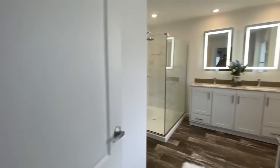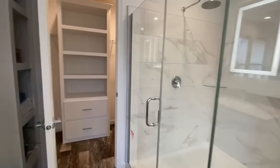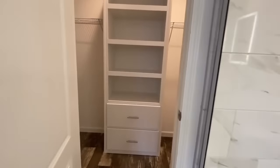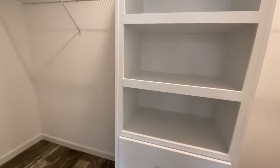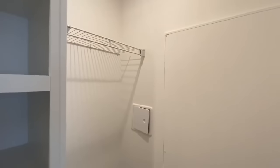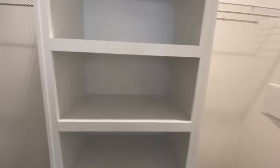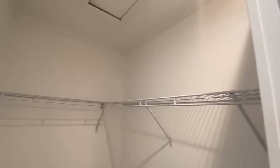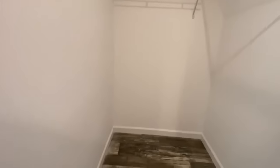And I like this because they bring it all together. And your closet is tucked away back behind your bathroom. So you get dressed, you shower, everything right here in one spot. It allows for more room in your bedroom. But it's a nice closet. Plenty of room.